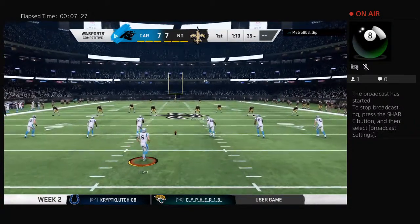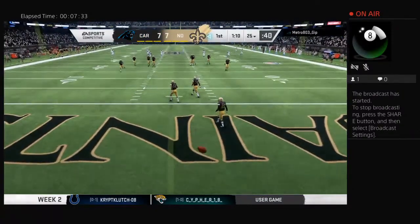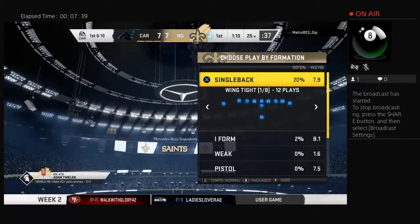Each team has scored. 7-7 here as the kick's away. The Saints take over first, at their own 25-yard line.